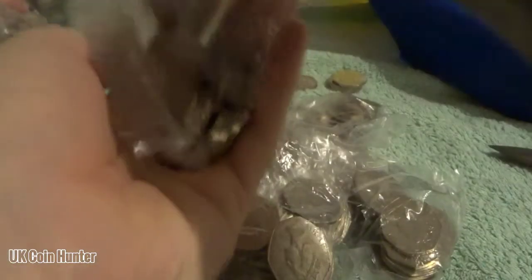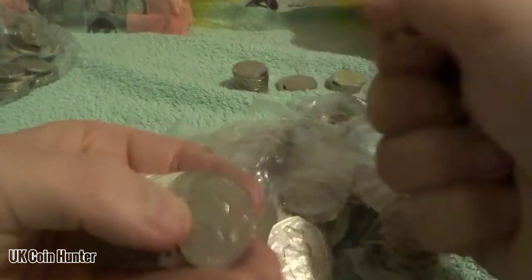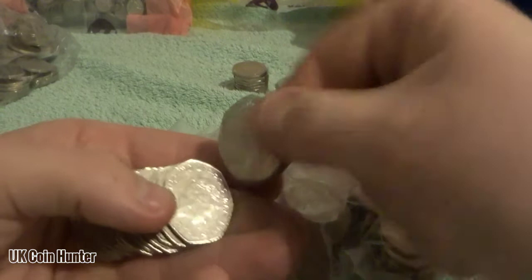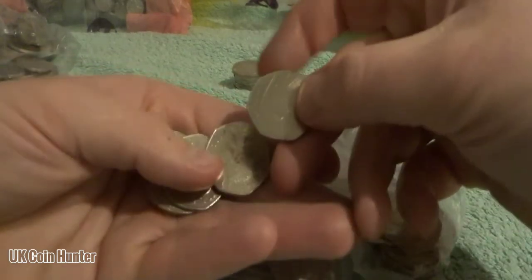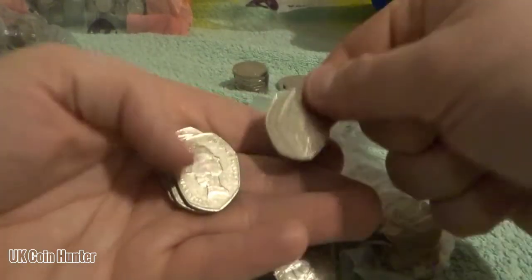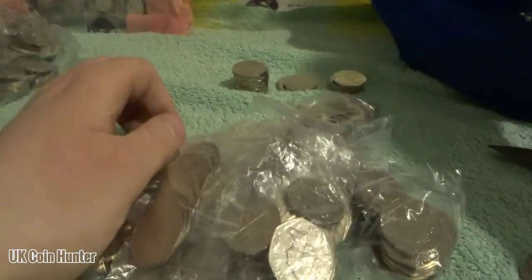Right, stick that in there, trying to keep it a bit more tidy around the table. So let's see what we got, starting off with a few Britannias. Shield, Britannia, shield, Britannia, shield, Britannia, shield, Britannia. So no fines in that one.